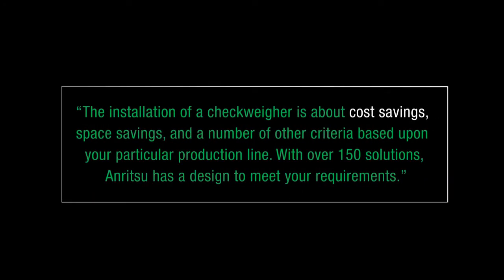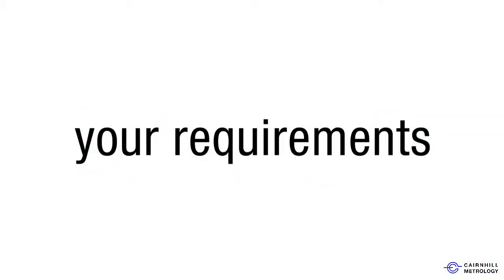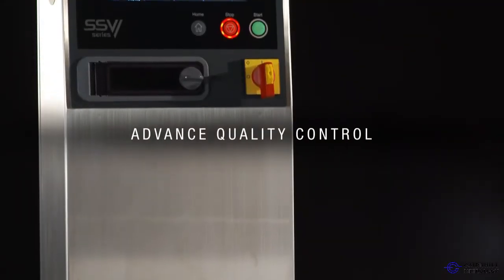The installation of a checkweigher is about cost savings, space savings, and a number of other criteria based on that particular production line. With over 150 solutions, we have the design that will meet those requirements for you. ANRITSU is a checkweighers company.